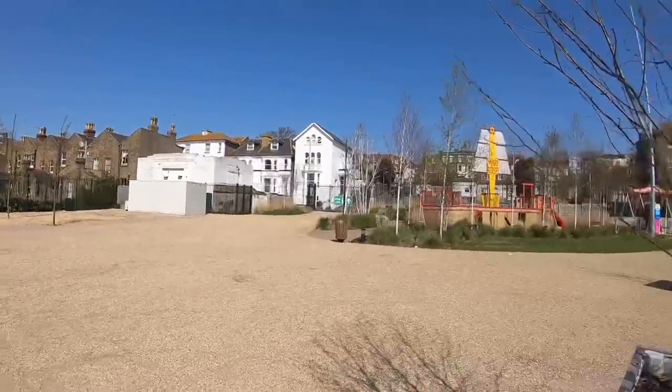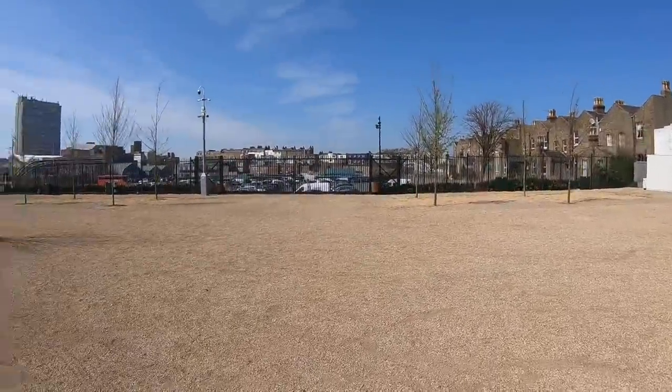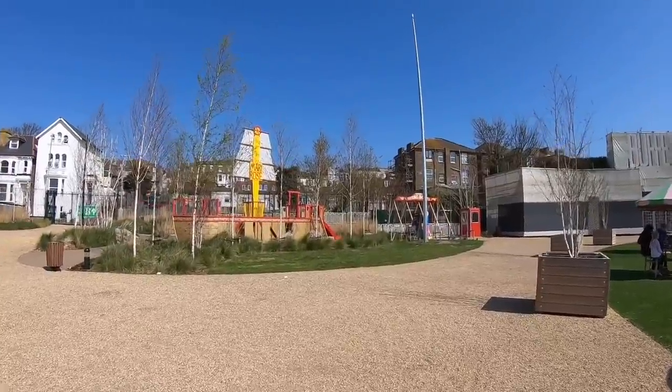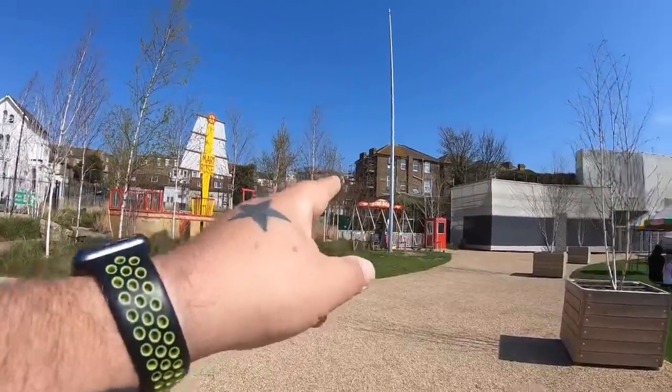Again, I'm just walking over to the far end of the park. The first time I ever came to this park, you couldn't even get this far. I just wanted to quickly walk over. There's a couple of little rides over here. There's the vintage swing boats.